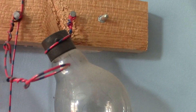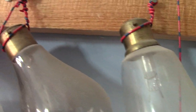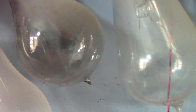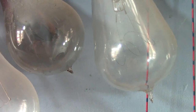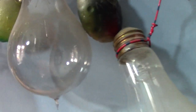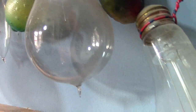Note the old type of bayonet cap. The other one's got a similar type of cap. Edison, notice the pip top, the vacuum was sealed off at the top of the lamp, and that's what that little pip is. The model lamps are sealed off in the actual stem. We've got another one here. I think that's an example from France. So I won't linger on these too long.